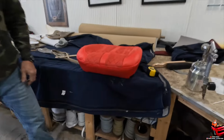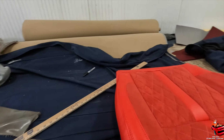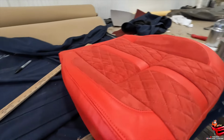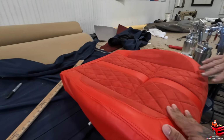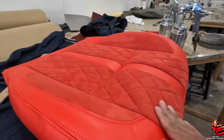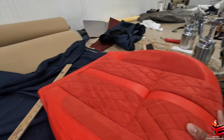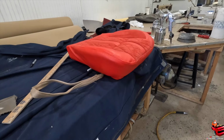Look at that. You just did this? Yeah, Monte Carlo SS seats. Check this out, guys. This not Alcantara, is it? It's suede, but it's not that brand. Yeah, that Alcantara stuff is crazy expensive. You're buying the name, that's all you're buying. Yeah, that looks good though. That's a $20,000 car now.